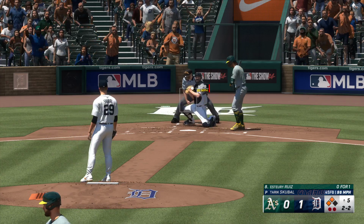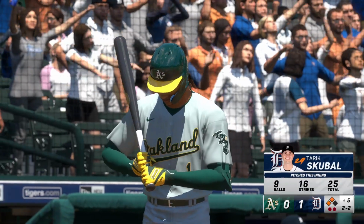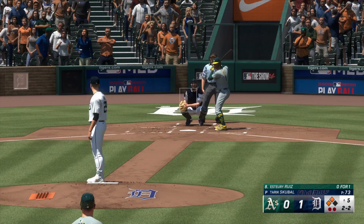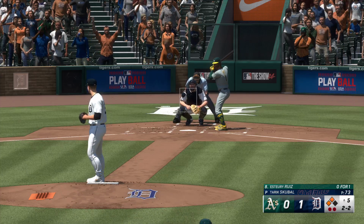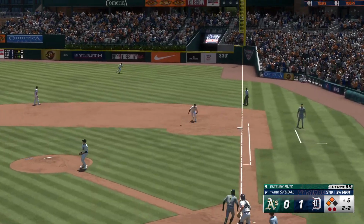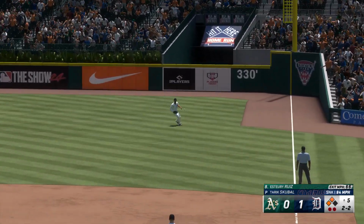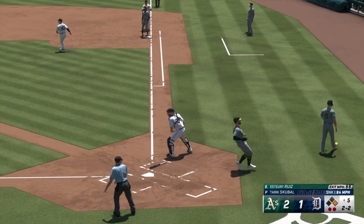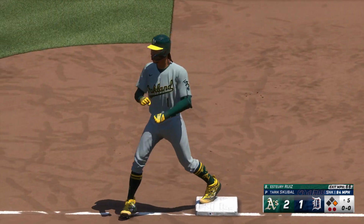Late on that fastball. When you throw a fastball by a guy like that, I imagine it's got to feel incredible. Look for him to throw it again at some point. The Athletics down to their final strike. Swing and a ball popped up. Base hit. One run is in. Here comes the throw, but it's offline. He will score. Well, there you go.